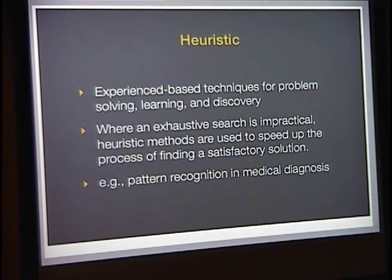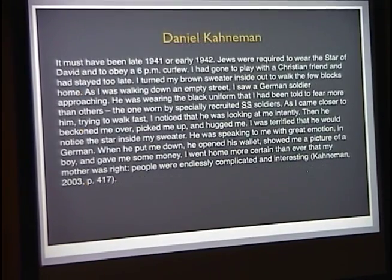So heuristics are evidence-based techniques for problem solving, learning, and discovery. And we use heuristics when an exhaustive search is impractical. And thus, heuristics are used to speed up the process of finding a satisfactory solution. And an example of using heuristics is what we discussed previously, the use of pattern recognition in medical diagnosis.